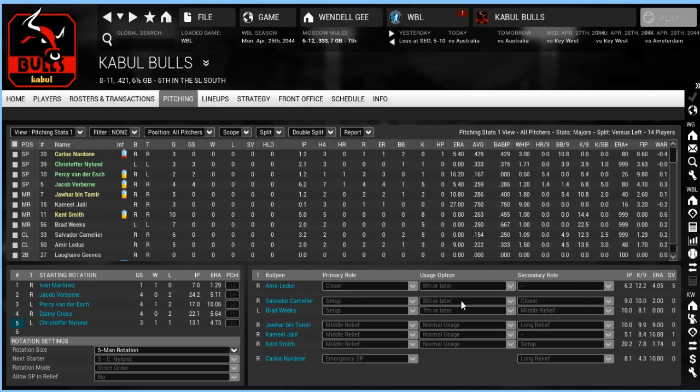Kabul. Amar Leduc is the closer, 9th inning or later, 5 saves. 2 setup guys, a left one and a right one. Brad Weeks is the lefty, 7th inning or later. Salvador Camelier sets up 8th inning or later. And you can see they both have secondary roles. And Ben Tamir, Camille Jalil, Kent Smith, all in middle relief. And Carlos Nardone, emergency starting pitcher with a long relief role.